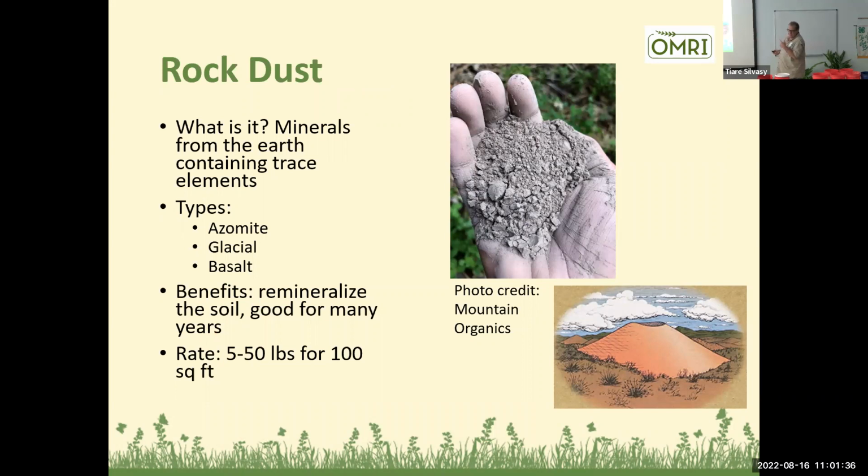We don't have this here in our soils. We never did. We never had a volcano, and if we did, anything you had would have leached right through the sand over thousands of years. Okay, but it's got a lot of these trace elements. And so there's different types. There's azomite, there's glacial, and there's basalt. You got to bring all this in.